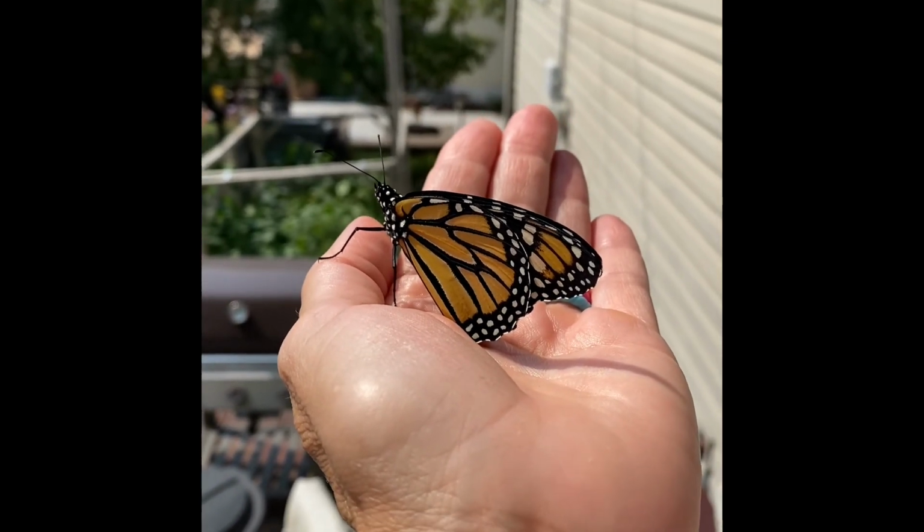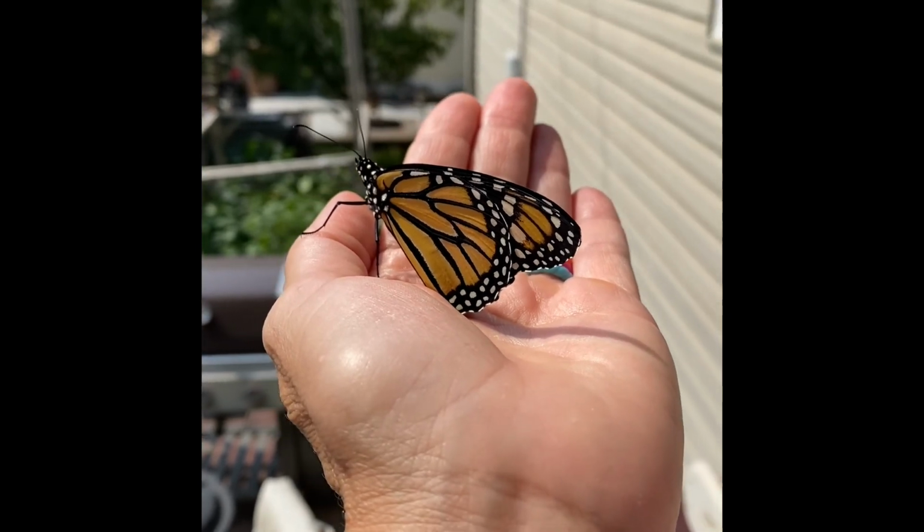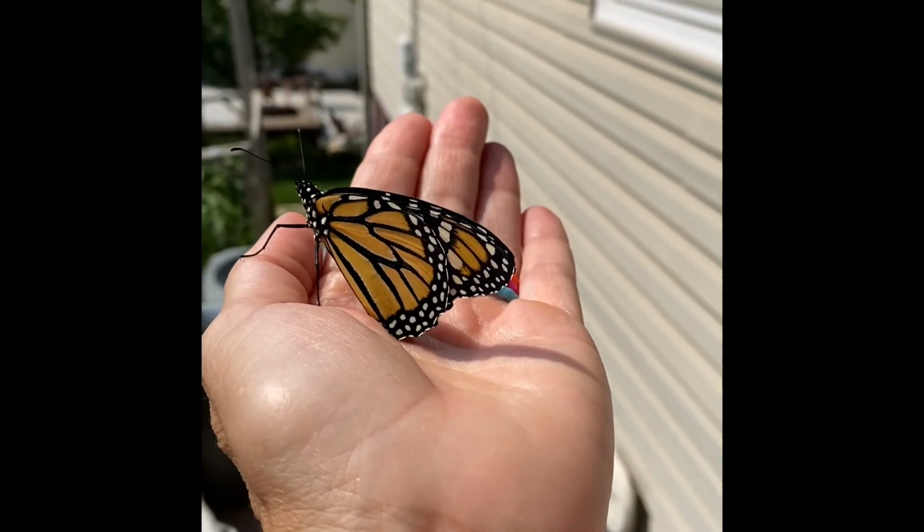That is my cat on the door trying to scratch to get out. He's so cute.